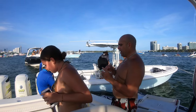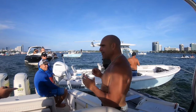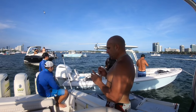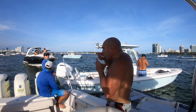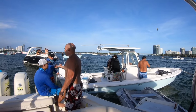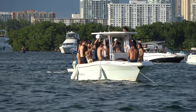Like you guys already know, I love being in the water, but I also love eating underwater. Now, while we enjoy this quick snack made by Dubian, and also my friend brought some ceviche, and it tasted pretty good too, we're going to go ahead and check out what everybody's up to here at Haulover Sandbar.